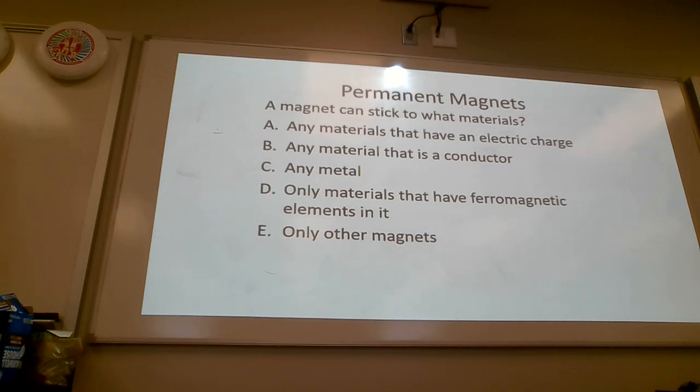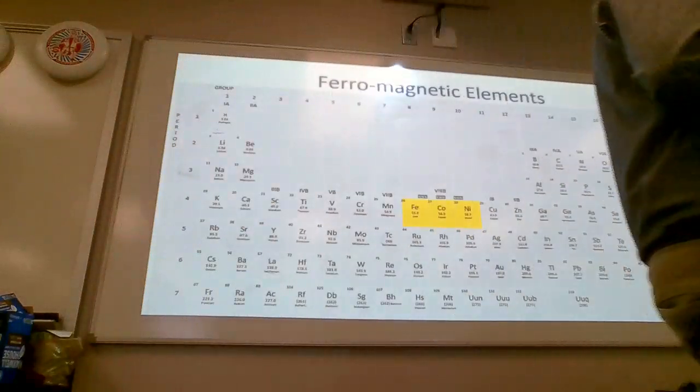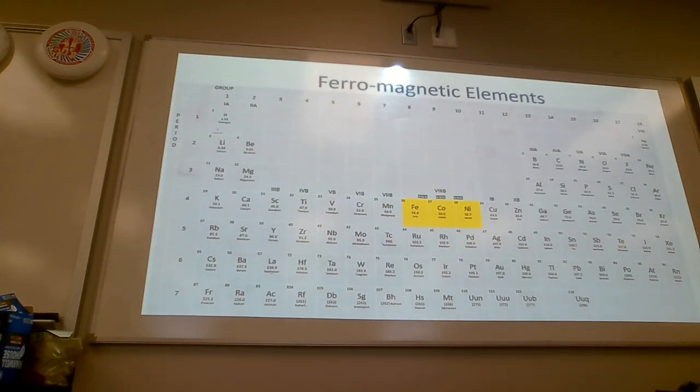Okay. Correct answer by process of elimination is D, domesticated dingo. Okay. So your three ferromagnetic elements are iron, nickel, and cobalt. Iron, nickel, and cobalt. Okay. So anything that sticks to a magnet has to have at least one of those three elements: iron, cobalt, and nickel.